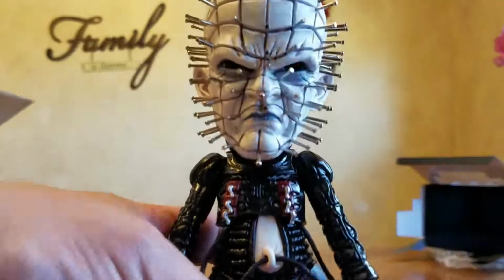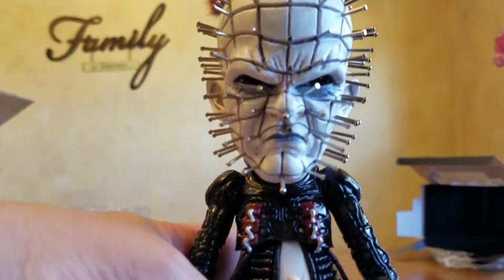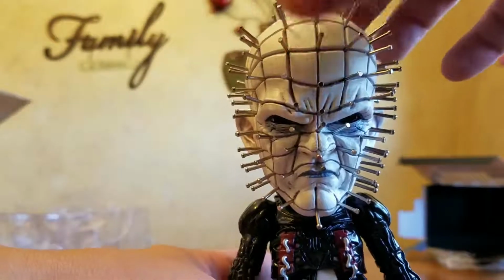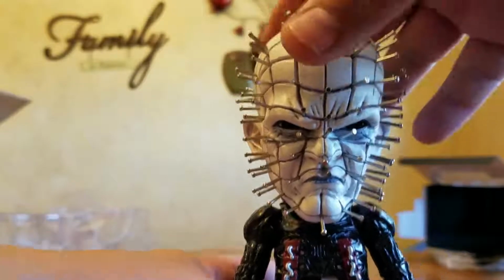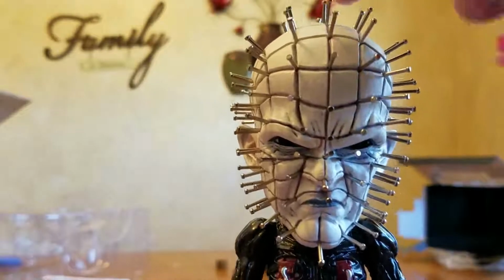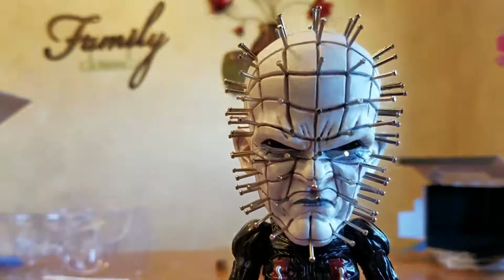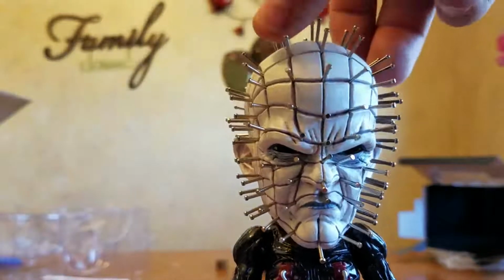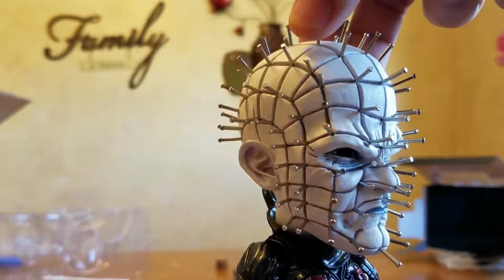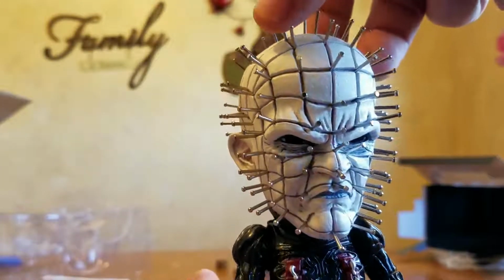First, look at the head. The head has all the pins. I love the pins. They're actually pretty stiff. They've got a nice shine to them. You've got actual carvings into the skull. I like the wrinkling around the brows, the scowl. I like the dark eyes and the lips.